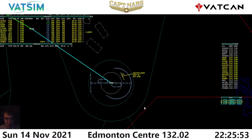Don't believe we have the minimums actually for the visual approach, so it'll still have to be the ILS anyways. No worries. Cold there too, -9. Ooh, brr.